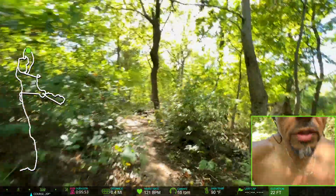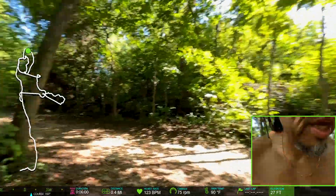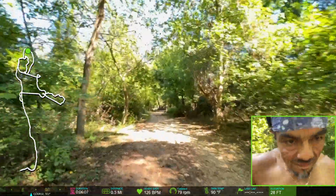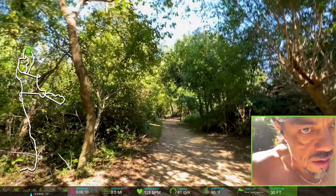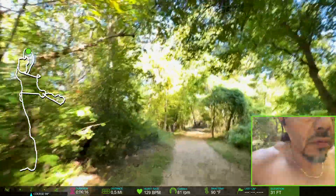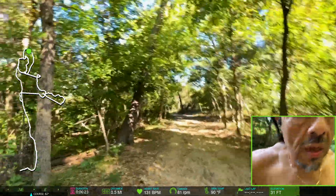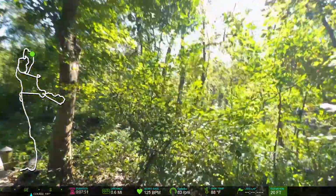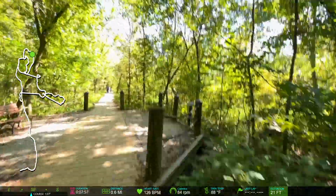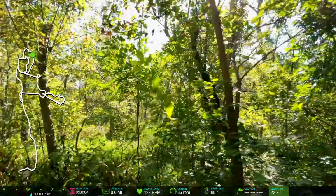It looks like I'm a little off trail. So that's probably why this trail looked so. But there, I'm back on the main trail. Yeah, that was fun anyway. Pretty cool, huh?